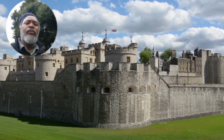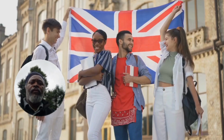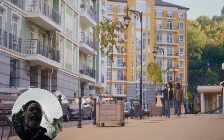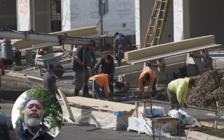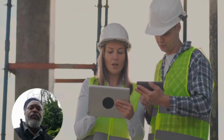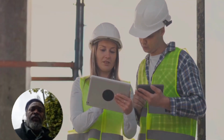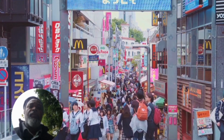The UK has always been a hotspot for migration. From the Romans to the Normans to recent waves of people from all over the globe, migration has played a huge role in shaping the nation we know today. So, how exactly is migration influencing the UK right now? Let's break it down. Economically, migration has been a significant driver of growth. Migrants fill essential roles across various sectors like healthcare, construction, and technology. These are jobs that help keep the UK's economy running smoothly.